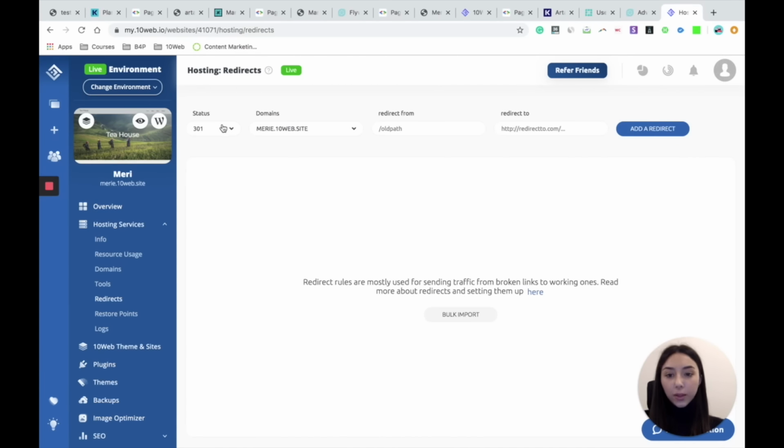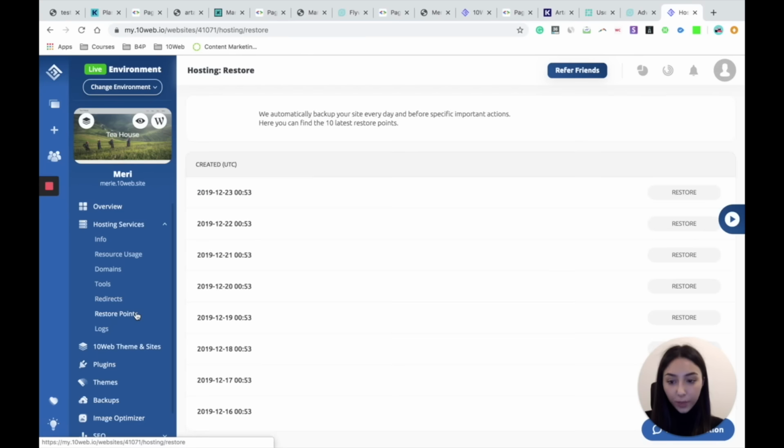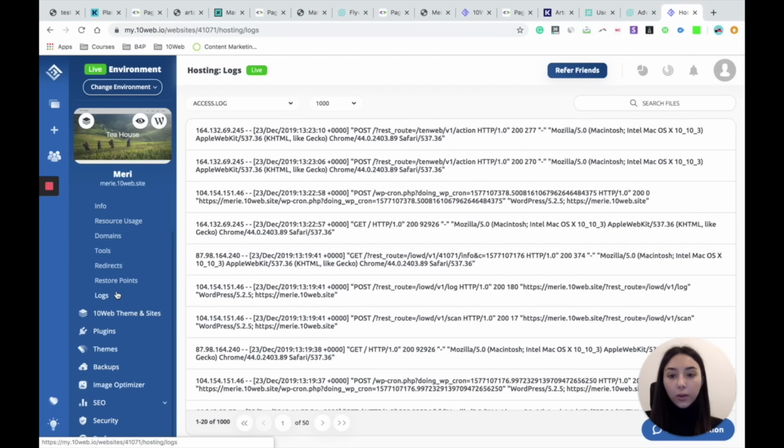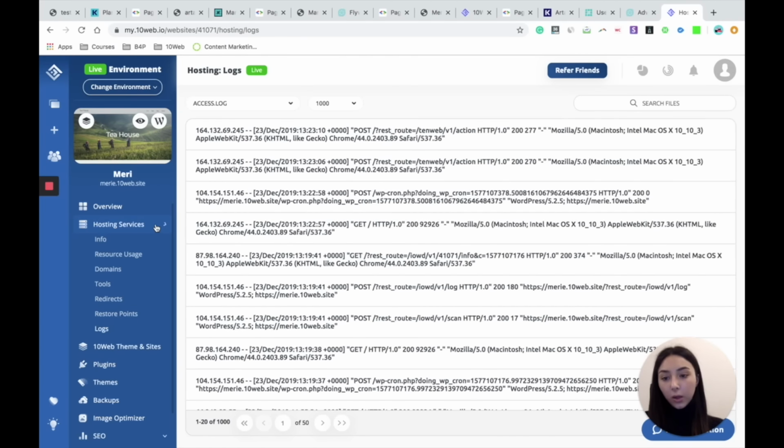With redirects, again, something that FlyWheel didn't have at all. You can always do the redirects using TimeWeb's manager here. Then you get the restore points, so it does the automatic backups every day, and you can always restore them for the last 10 days. But if you want any further backups, like for more previous dates, then you can use the backup service. And I'll explain this further later on. And then you get the logs here, you get the access and error logs. So this was everything concerning the hosting services.